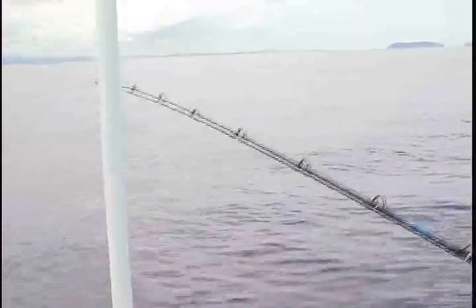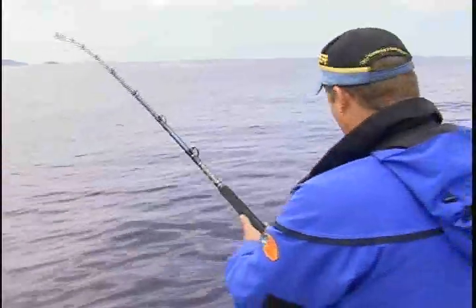Ooh, that's right. Ooh. That's a head taken now. 177 feet.